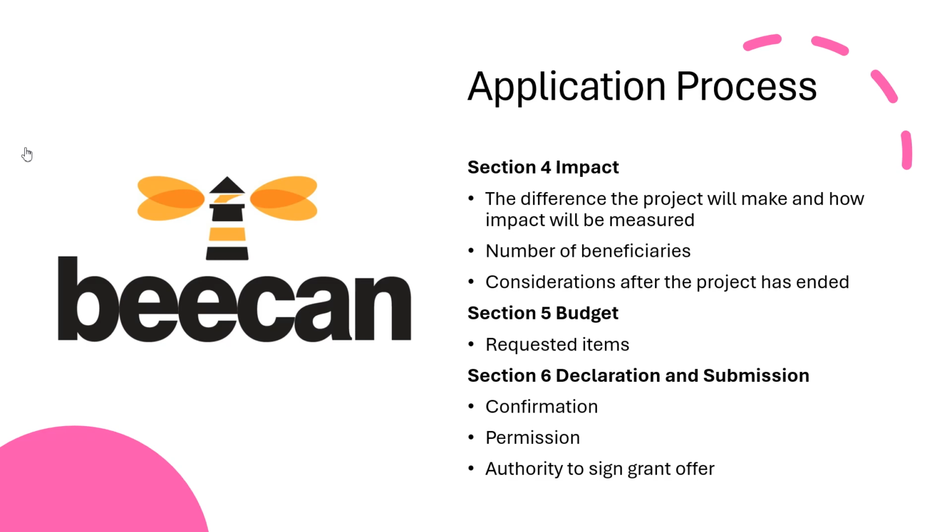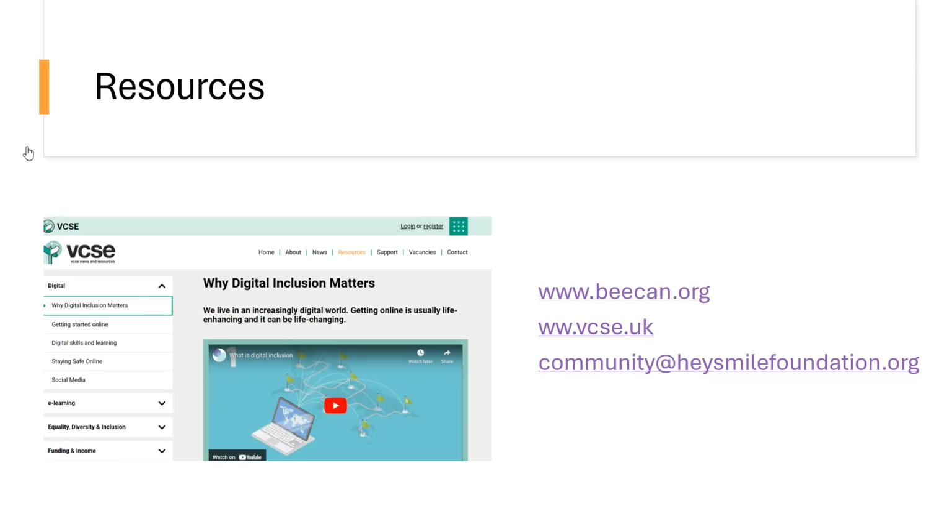In Section 5, you'll be asked to show a budget breakdown. This is useful for you to set out a well-defined financial plan. Include a list of everything you will have to pay for, the amount each item will cost, and the number of each item. Be as accurate as possible. Match funding isn't required, however, there is a space to record this if applicable.